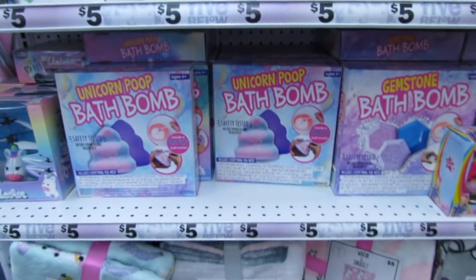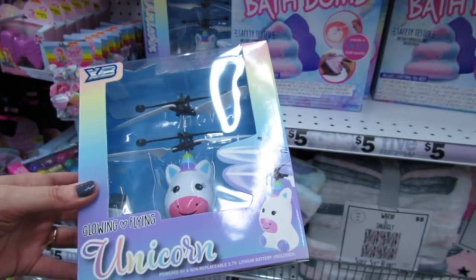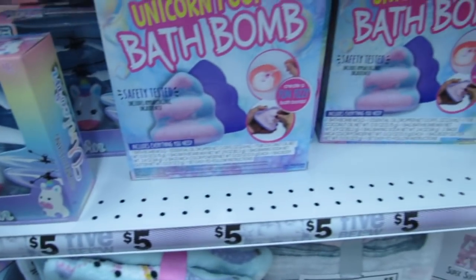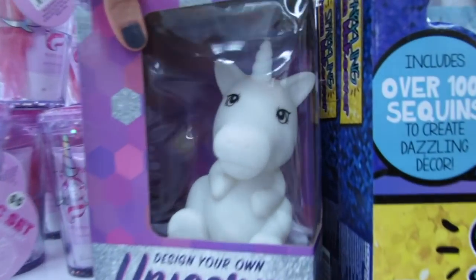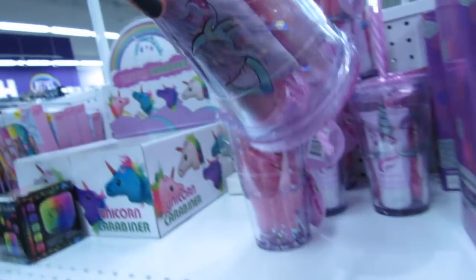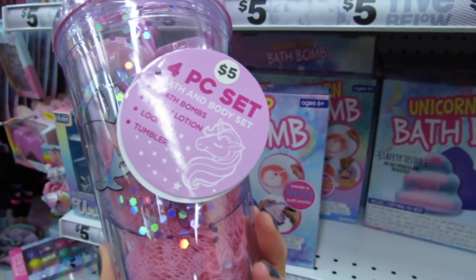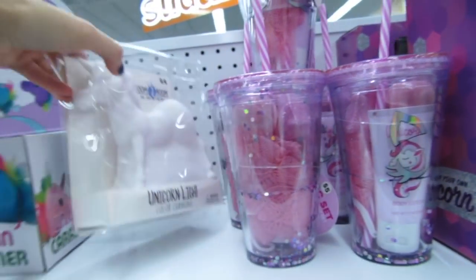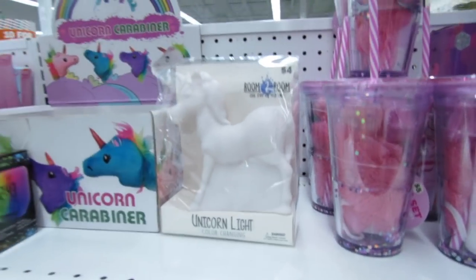Unicorn lovers, they have a whole little area of nothing but unicorn things over here. The Heelys, glowing flying unicorns, flies up to 15 feet. They have the bath bombs. They have the design your own unicorn. Her hair's white. They have the unicorn tumbler. The tumbler is really pretty, look at that. It comes with 2 bath bombs, a body lotion, a scrubby, and a really, really nice tumbler. Oh, look, you guys, for $4, this is a color-changing unicorn light. Nice.